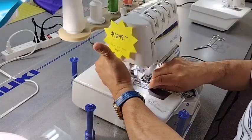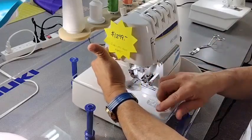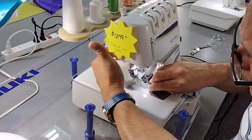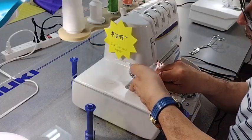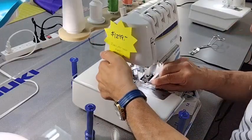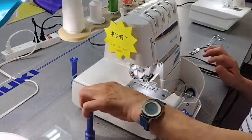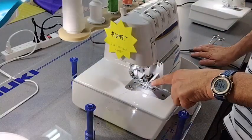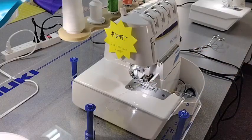Snap my foot off. Snapping this foot on. Just bear with me here. There we go. It's in there. See? I just wiggled it in place. But see how it's clear? All right. I'm going to get a heavier thread.